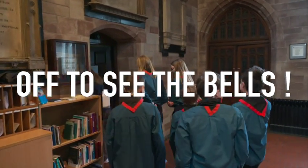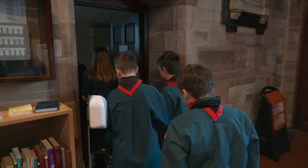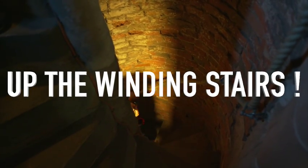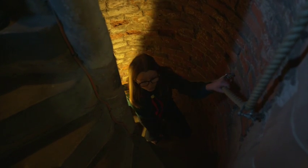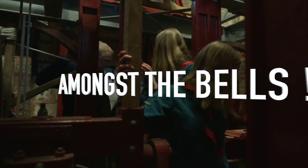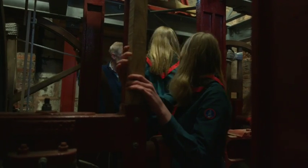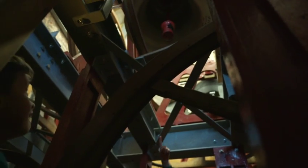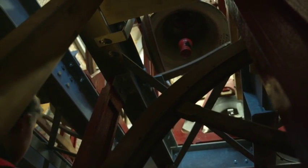Let's go, guys. Are you guys ready to see some proper bells? These ones over here are slightly lighter, but you have to swing them quite a bit before the clapper underneath hits the bell. So this one here, basically, looks like that. Oh my god! So that's the clapper. So the clapper always hits.